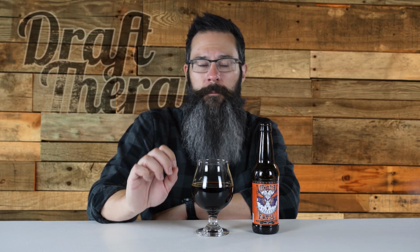Again, I can only imagine how well this would age over time. With Witch's Hat, I could not be honest and tell you, and at the same time, I don't think I've ever had a beer that I didn't like from Witch's Hat, and this is wow. I've had a lot from Witch's Hat that I've really enjoyed, and this is probably one of the best that I've had.